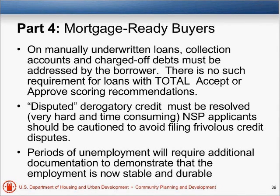Another issue that's really timely, and has come up as a big issue in the last year, is the issue of disputed derogatory credit. It used to be sort of, I would say, cavalier advice that people would get from credit counselors that if they had derogatory credit, they could just dispute it, and eventually it would go away. And in fact, that doesn't work. What happens is the disputed status sticks with the credit file, and now most underwriters are requiring that the disputed status be resolved prior to the close of escrow. And frankly, I would prefer a root canal over trying to remove a disputed status on a credit file. It is really, really tough. So buyers, I think, should be counseled not to dispute derogatory credit. There are other ways to resolve that, or at least not to file frivolous disputes.